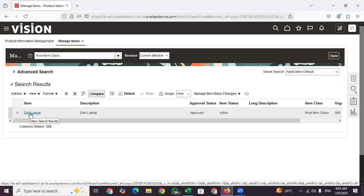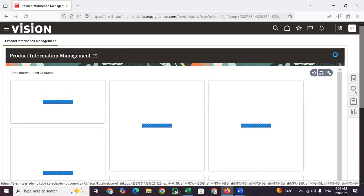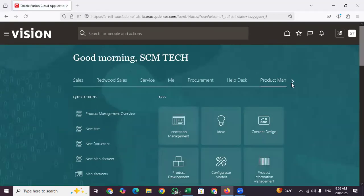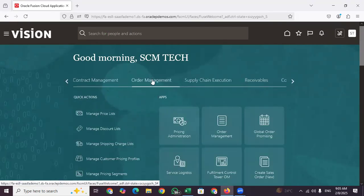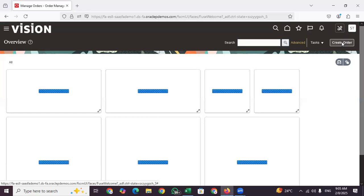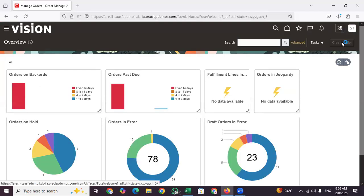By using this Dell laptop, we can do the transactions. We can maintain the purchase orders and we can do the inventory activities. We can do all the sales orders and everything. This is the product-related part. Now sales-related, order management. See here, order management. How to create an order? Just click on order management. See, once you understand the logic, it becomes very easy. Nothing needs to be difficult.